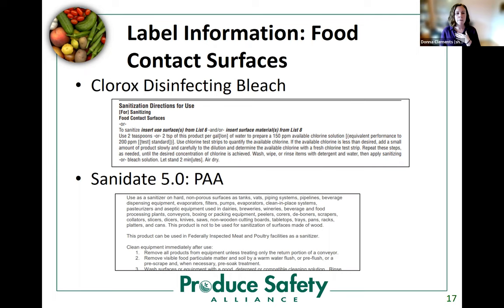And the last thing I wanted to highlight was hard non-porous surfaces. This is important as growers to know. Most sanitizers on the market, I'm actually going to say most of them that I'm aware of, when they talk about sanitizing food contact surfaces, they say non-porous surfaces. So these are going to be things like stainless steel, other types of metal. What is not a non-porous surface is something like wood, sponges. If you have a brush roller or a sponge roller, these products are technically not labeled for sanitizing those surfaces. And the reason is because research shows that it's really difficult for a sanitizer to clean those types of surfaces. Okay, great job.